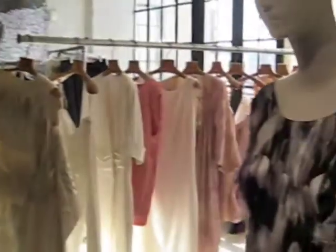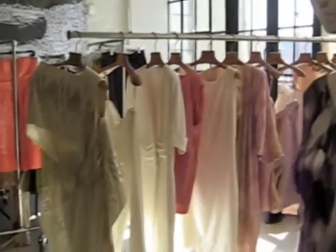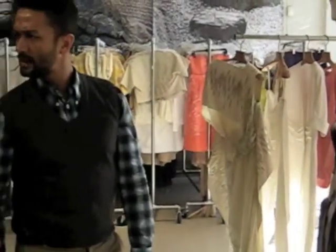And this we've done in stingray. We did it in silk, gathered silk. We did it also in leather, I believe.